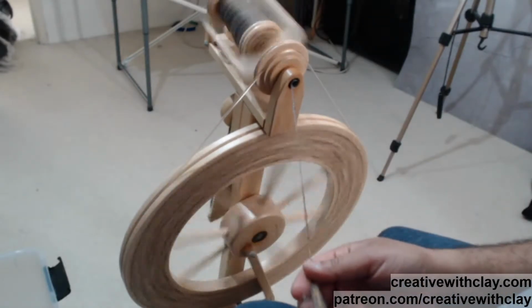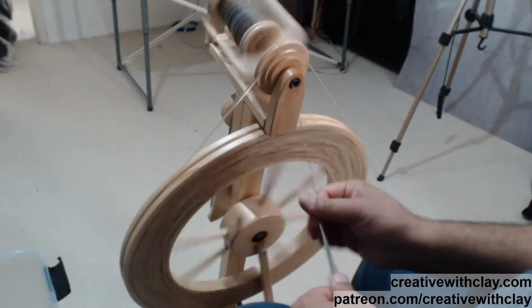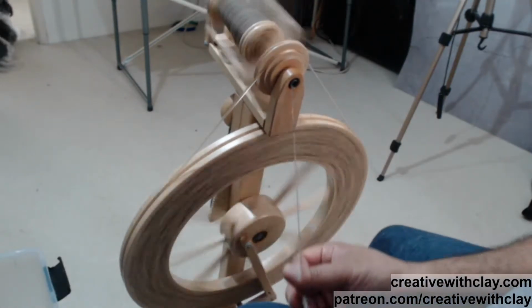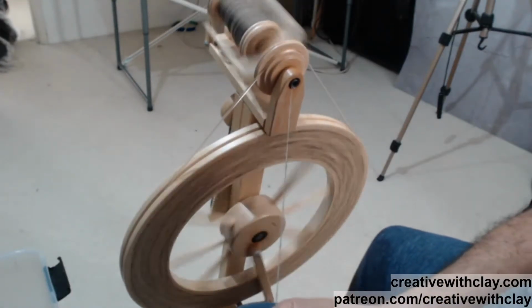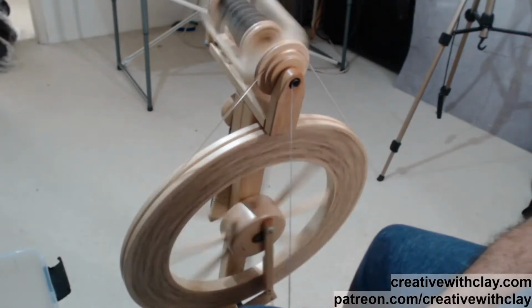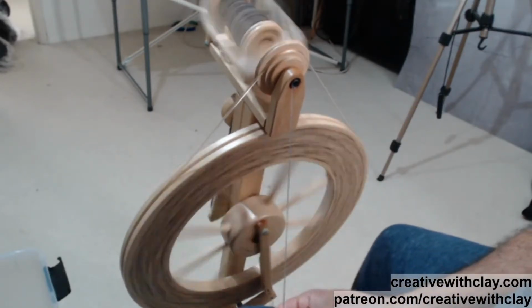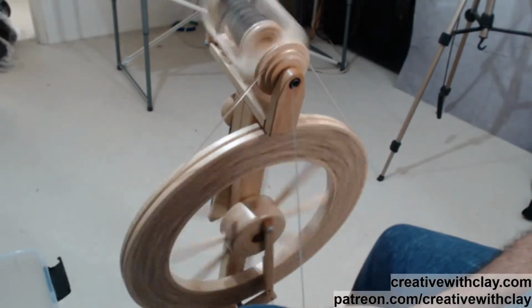Ooh, nice big bumps of orange coming here. Yeah, and with core spinning, technically I can see why they are not singles, but it just stretches your fiber and makes such a nicer yarn.